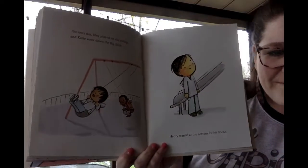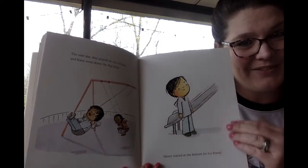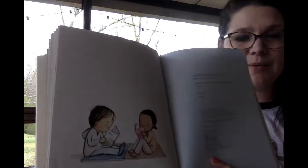The next day, they played on the swings, and Katie went down the big slide. Henry waited at the bottom for his friend. Look at Henry finding a friend in Katie. Oh, and there they are reading some books together.